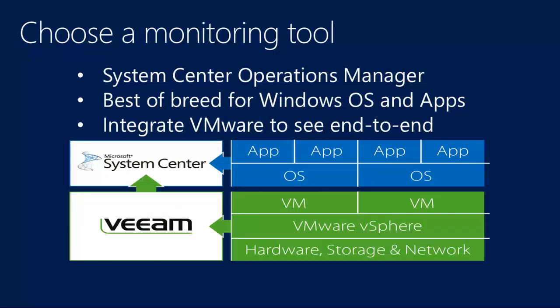Understanding the methods and what you want to do, then you have to choose a monitoring tool. And I'll just come straight out and say I think System Center Operations Manager is the best tool, especially if you've got a Windows estate, Windows applications, Exchange, SQL, IIS websites. The Windows OS itself, it's absolutely best of breed for monitoring that stuff. Microsoft write the platform and the apps. Microsoft write the management packs for that.